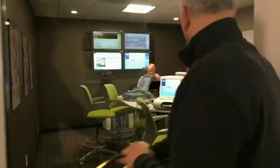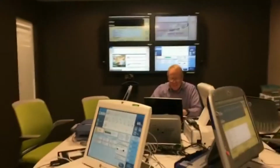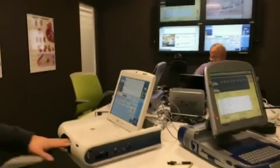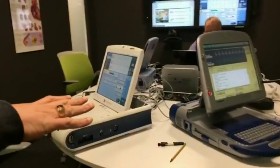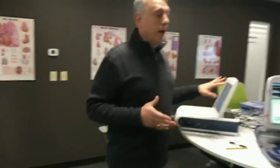We won't bother Dan too much, but he's one of our faculty members. Dan's working on putting some curriculum together for our students. Again, here you can see the programmers. We set up a variety of different manufacturers. We will do classrooms in here also, so the class workshops, where students will be working on a variety of different programmers.